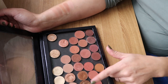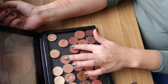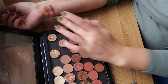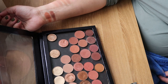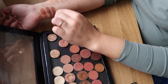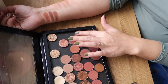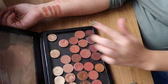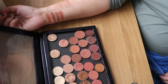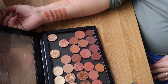Let's go to the darker, more orangey and red mattes. And there's gonna be a lot of overlap here, even though I already did quite a bit of a declutter some time ago. So I'm hoping I'm not gonna have that many overlaps. That's beautiful. See, they're all different. Can you see it? I can see it. They're really not all different.